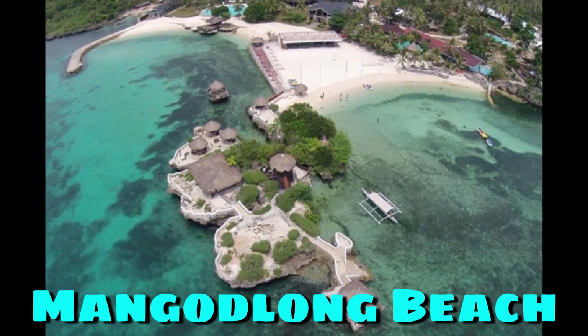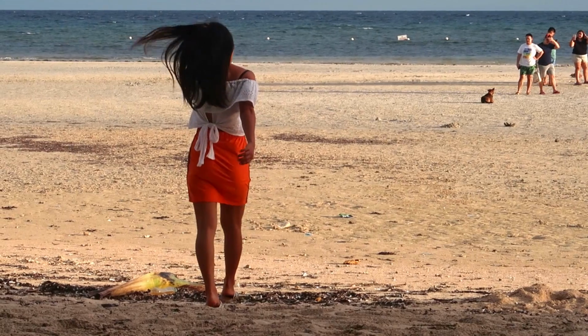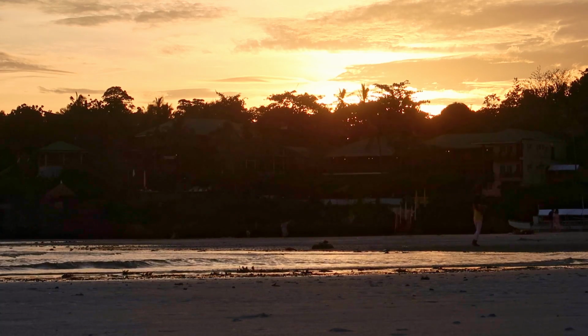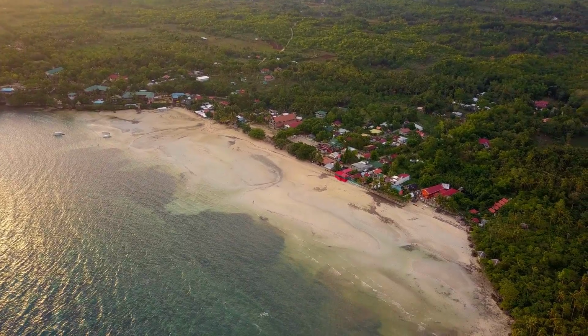Both of these spots are apparently incredible, but yeah, we missed both. Man, I really need to go back to Camotes. The beach we did make it to is Santiago Bay Beach. Don't miss this one. It's one of my favorite beaches for just hanging out. We were there for sunset and were blown away by how beautiful it was.